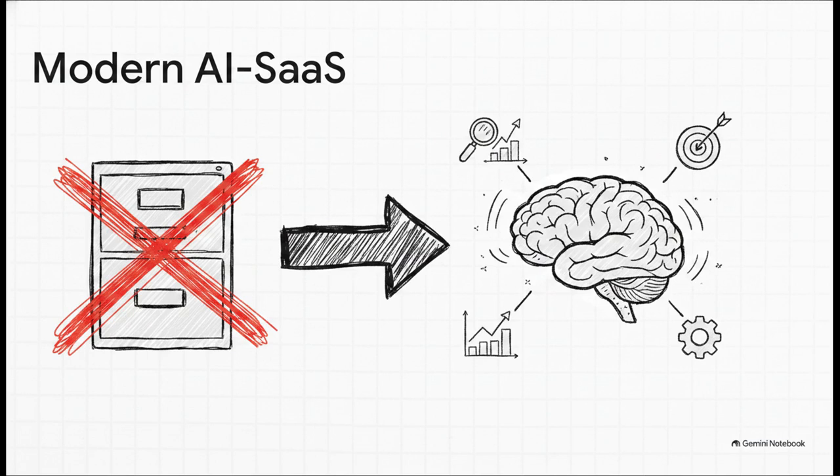By injecting artificial intelligence, a CRM isn't just a digital filing cabinet anymore. It's actively analyzing data to predict sales opportunities, summarizing your customer calls, and literally recommending the exact next step a salesperson should take. We're turning software into a partner that actively helps you make better decisions and saves you countless hours on boring, repetitive workflows.